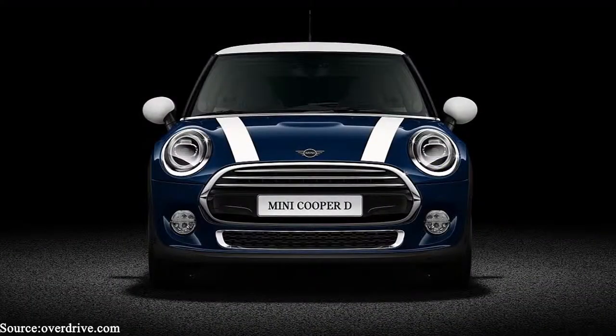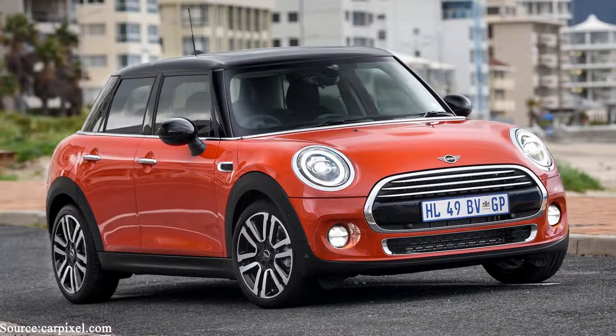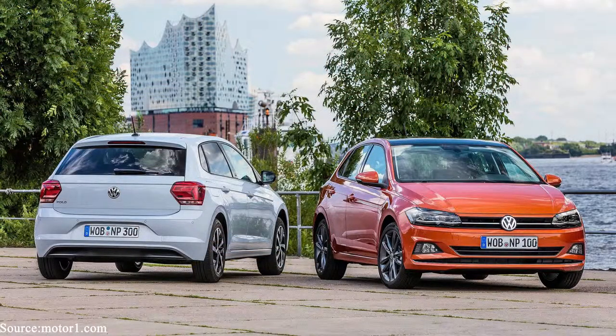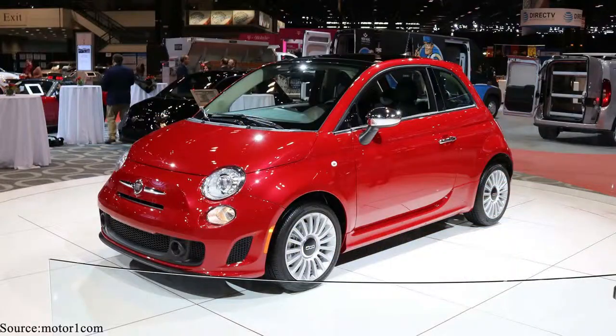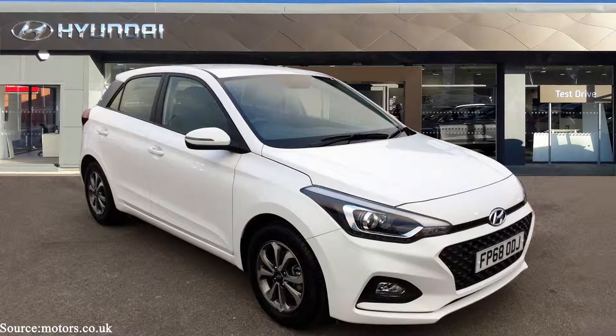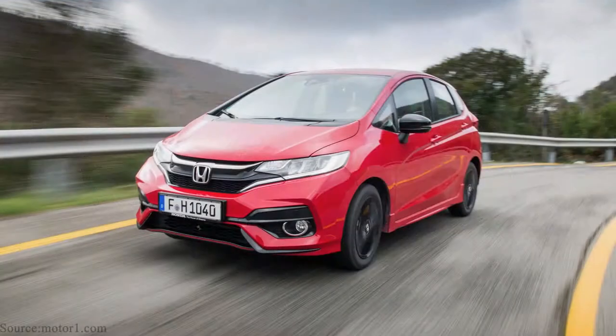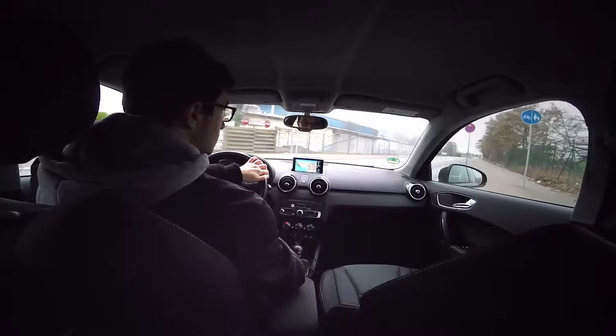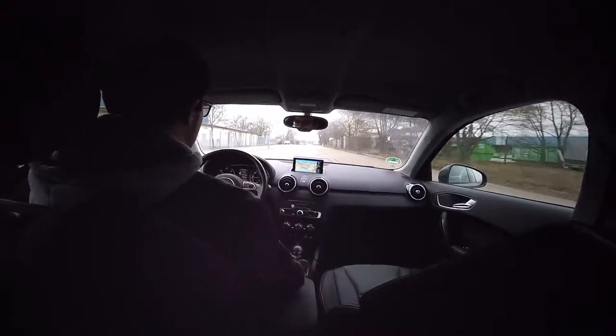For 26,500 euros, you can get the Mini Cooper D automatic, which looks nicer and has a BMW 3-cylinder diesel engine. For 21,500 euros, the legendary Volkswagen Polo has the same engine but less power and much more personality inside and features. For 20,000 euros, Fiat 500 is smaller because it comes only in 2-doors version and is less powered. Hyundai i20 comes with an interesting 1-liter petrol engine and automatic gearbox for almost 21,000 euros. Honda Jazz is also a competitor for the Audi A1 for almost 22,000 euros.